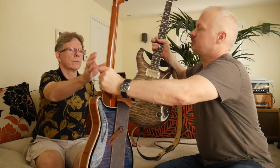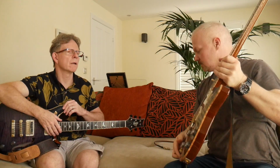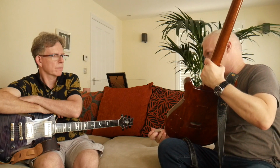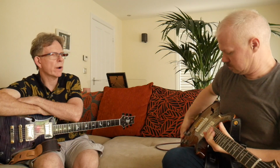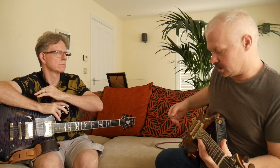Is this trying to be a 335, would you say? No, I'm not sure it's trying to be anything, but it's sitting somewhere on the Les Paul to 335 spectrum. So if I just go through the pickups here. So this is the bridge, obviously.